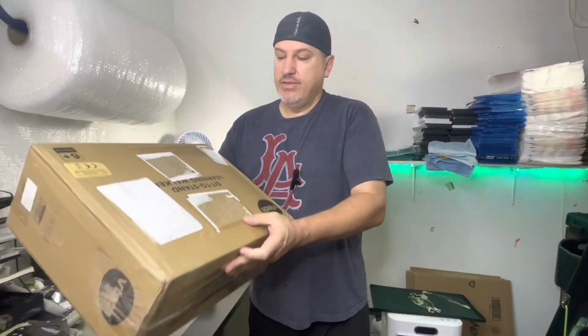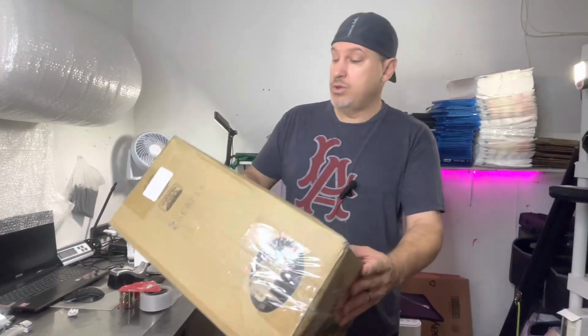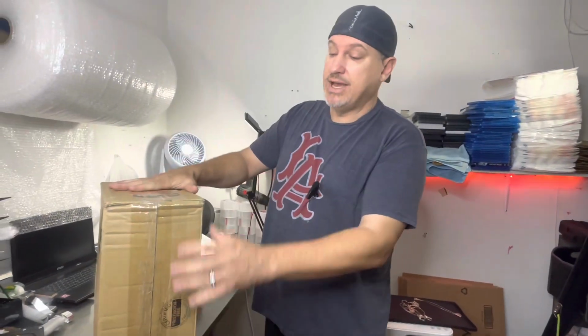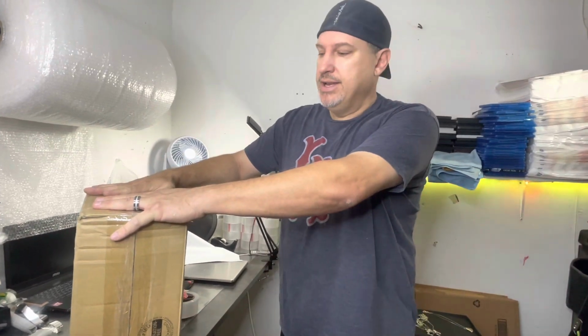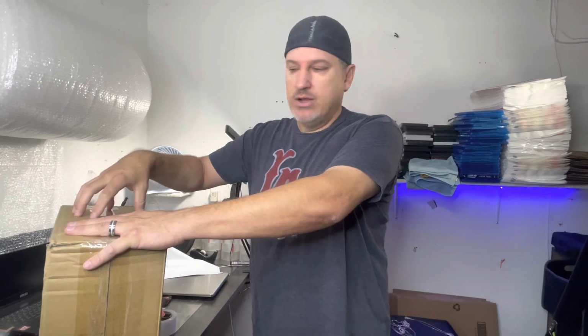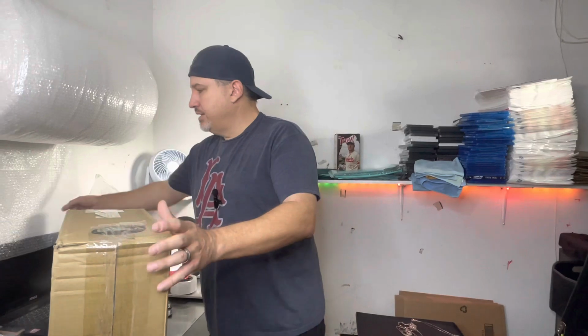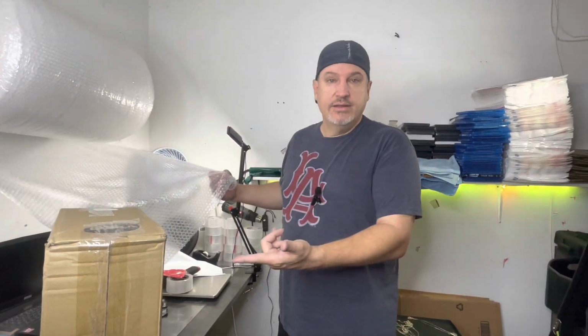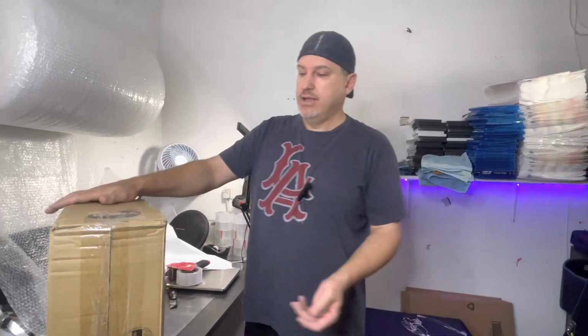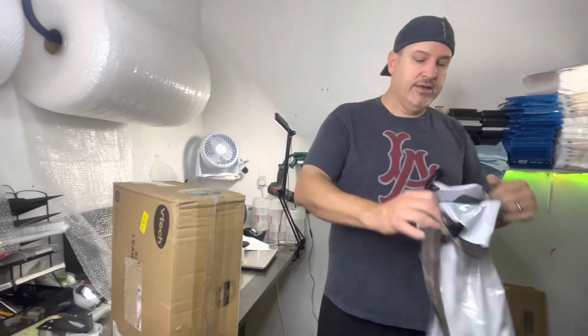And simply, this is an example where I'm using the existing boxing. I'm not using any bubble on the outside. I use bubble inside, so I don't need to use it on the outside too. Now, if you feel like maybe the bubble inside isn't adequate, you could simply go in and throw another layer on the outside and wrap it up like the way I did it with the first box. And then I'll probably use like a 24 by 24. Give you an idea.